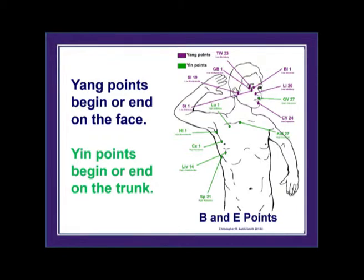Now we have 6 meridians, of the paired meridians, that are yin, and 6 are yang meridians. The yang meridians all begin or end on the face. The yin meridians all begin or end on the trunk. This is the simple way to be able to remember them.